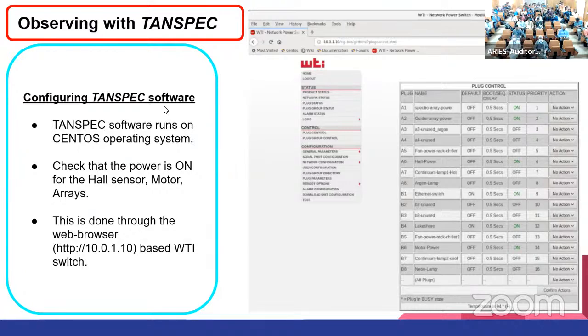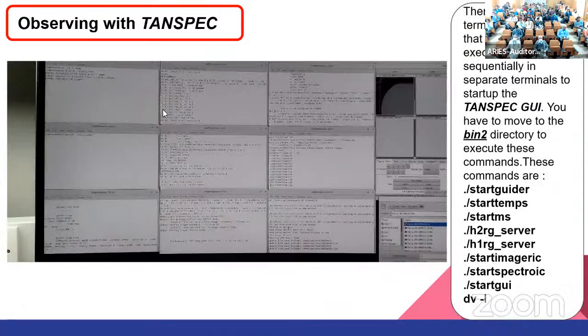And the remaining switches at the start of observations, like the spectro power, the guider power, the Hall power, and the rec motor power, those should be switched on. You just click here, a drop down will come up, and you click on it and then go here, confirm actions, and it will execute the actions.